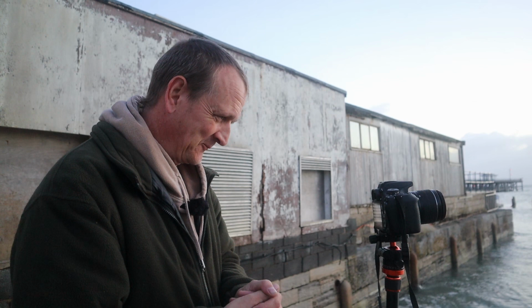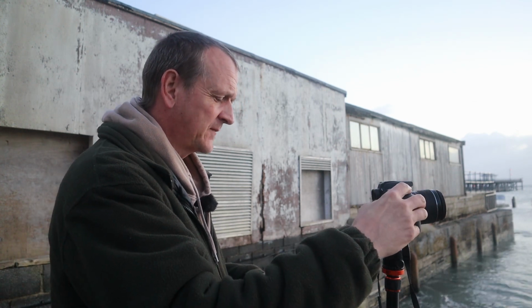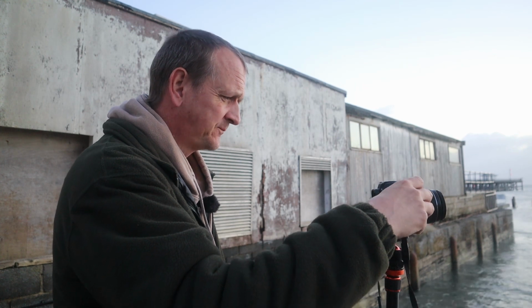That was damn close. So on this one we've gone f11. The shutter speed I've set at 1/40. Our ISO is at 200 at the moment. It's still a little bit dark. It's not too high, but I could actually shoot this one handheld if I wanted to, because your shutter speed is around about that 40th of a second.